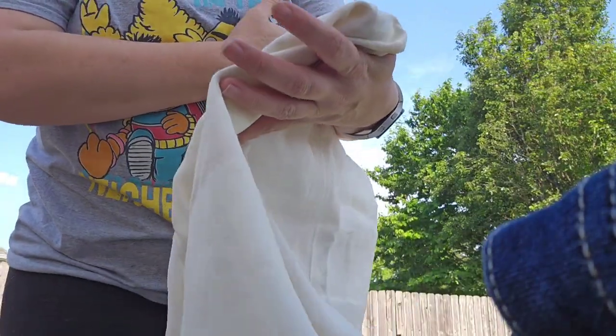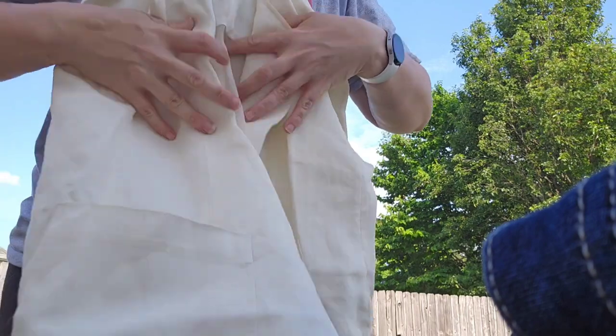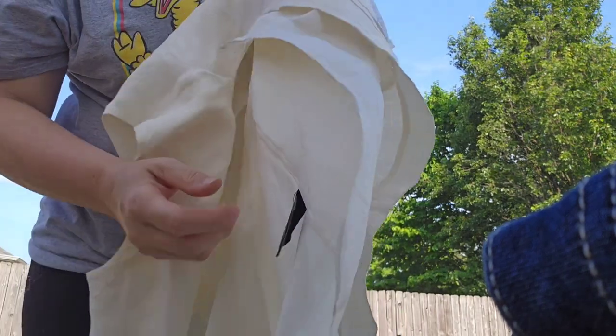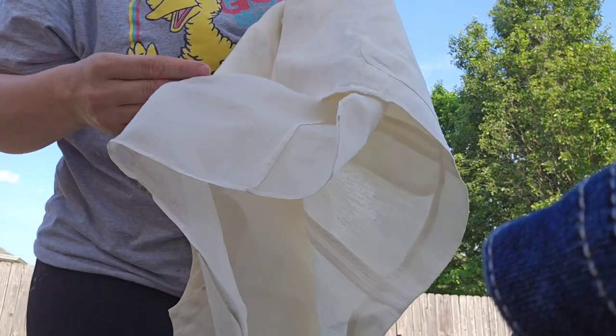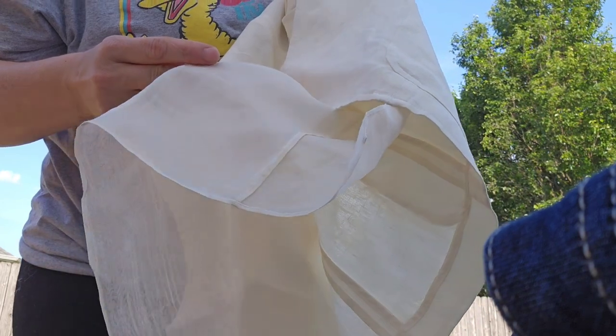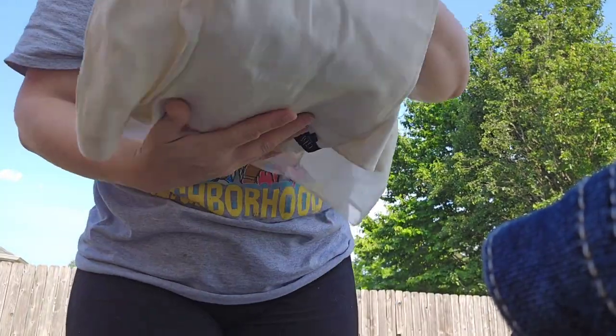This is Tibi New York, size small. It's a vest with this little sheer overlay. Oh, look, it's my son coming out because, of course, everybody knows I'm doing something. I've got linen and then 100% silk for the recording a video. Trying to.